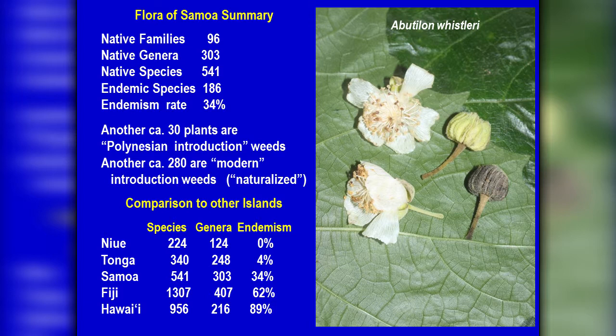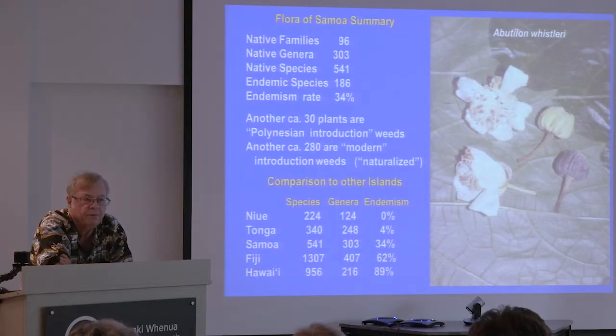Now, if you want to compare this to other islands, Niue has 224 species, 124 genera, with no endemic species. It's just too recent an island. It came out of the sea. It's a limestone island. Tonga has 340 species, 248 genera, and 4% endemism because it's mostly low islands and they're near Fiji and Samoa. And Samoa's there. Fiji, 1,307. It's a lot more than that now, I'm sure. And a 62% endemic rate. And Hawaii, with a few less, but an astonishing 89% of the plants that were there when the first Hawaiians arrived are found only in Hawaii.